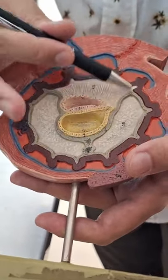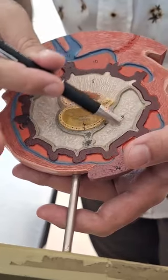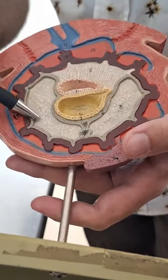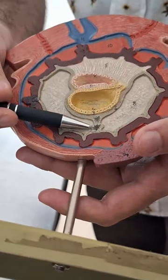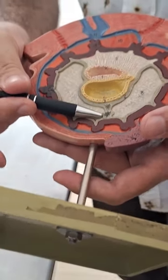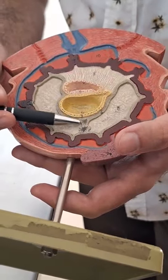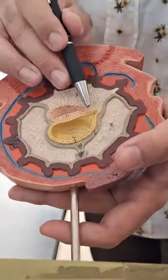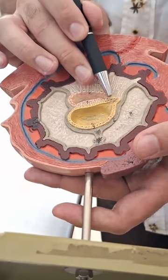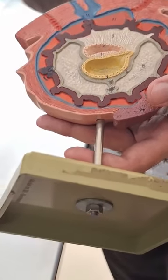Here is the visceral part, here is the parietal part, and here is the extra embryonic coelom. This thing is basically the remnant of the primary yolk sac. As it goes to the end, this will then become the secondary yolk sac. And to finish off, we have one allantois here, which is filled with blood islands.